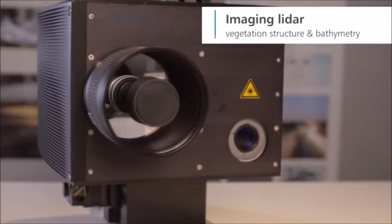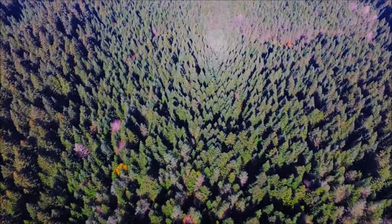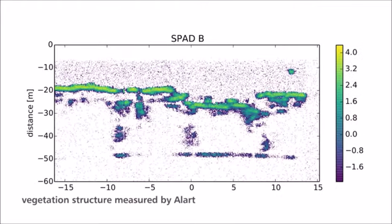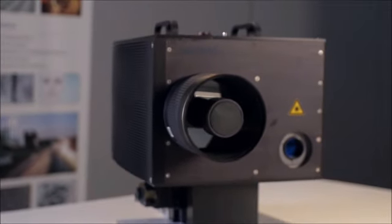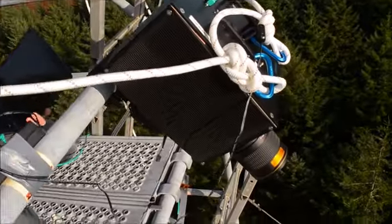The third one is imaging LiDAR, mainly for vegetation structure and bathymetry. We are developing ALERT, a novel generation LiDAR for vegetation height retrieval from space. It is sensitive even to a single photon that is backscattered from the target vegetation, and it doesn't just retrieve the canopy height, but also its structure, as it emits a pattern of multiple laser beams. It emits nanosecond laser pulses with high repetition frequency, and the result is a very low power consumption instrument. Here we have an elegant breadboard of the system that has been successfully tested from an equipped tower in the Dutch woods.